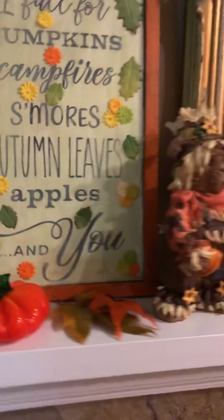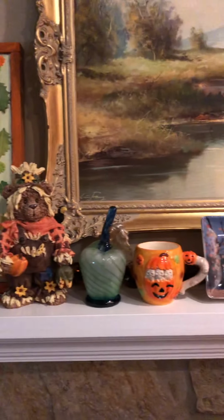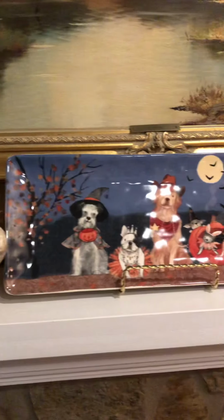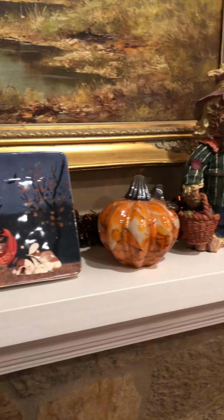And over here, what we have on the fireplace is all sorts of more Halloween decorations, and there's a Halloween mug, and in the center is a plate, and it's got all these different dogs with their little Halloween outfits. Isn't that nice? I just love that plate.